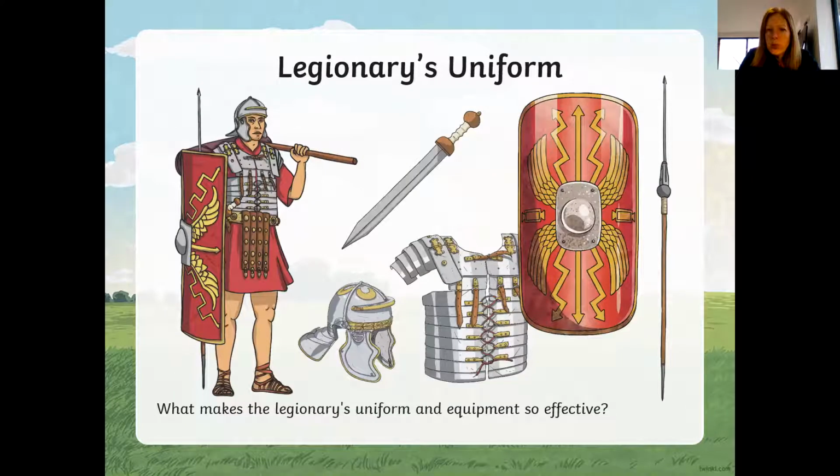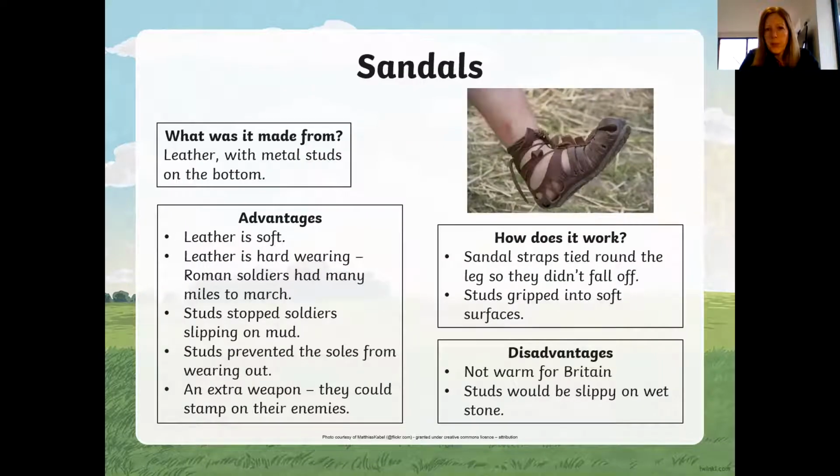So the legionary's uniform. There are some pictures here of part of the uniform and some of the equipment that they would have had. Now, as we said at the beginning, the Roman army and the way that they were organised and the way they were equipped has a big part to play in why they were so successful. So we're going to have a look at those individual parts today of the uniform and see why they were such an advantage to the Roman soldiers. Starting with the sandals, which wouldn't have been the most obvious one to start with, but hopefully once we've looked at this, you'll see why they were so important.